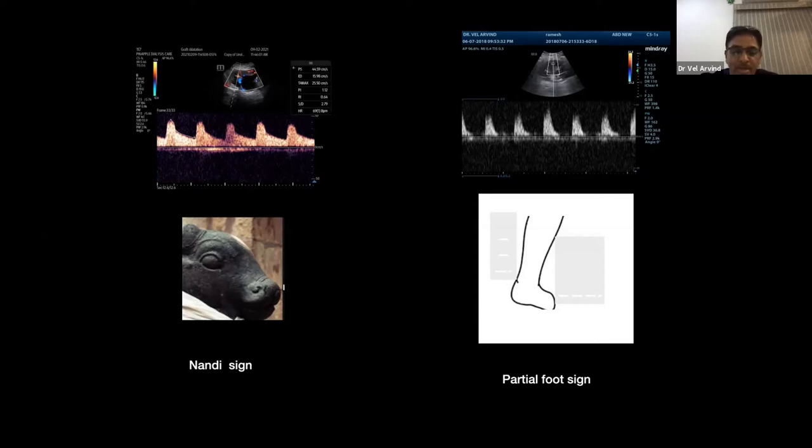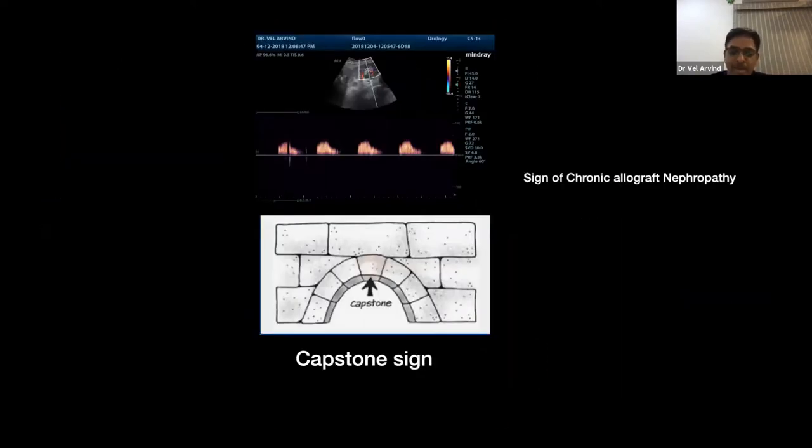And if you see the aorta and other arteries, even the SMA, the superior mesenteric artery, there will be high resistance flow. We are not talking about that today. But just for completeness' sake: hepatic, brain, and testicular flow. Testicular flow has a similar flow like this. Another is a half foot sign. These are all good signs, actually. I'm going to show you one by one. And this is called the capstone sign.